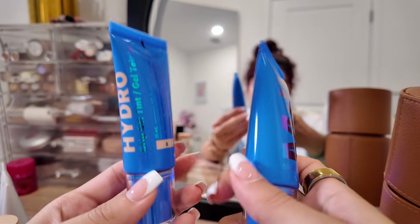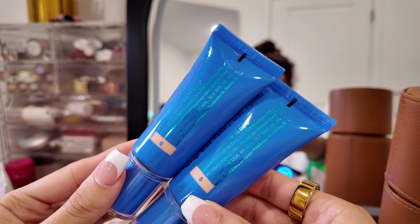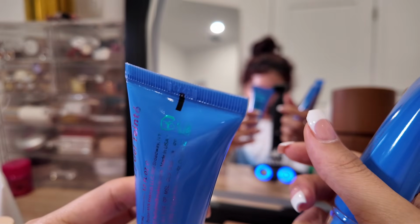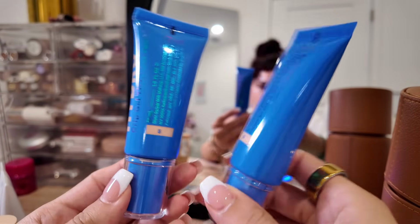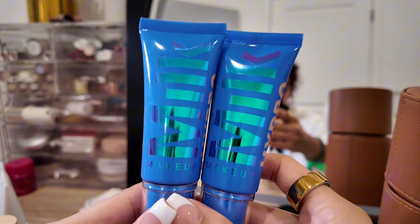Hydro Grip Skin Tint. I absolutely love this skin tint. It is my favorite product from Milk Makeup. Pretty sure this one is my new bottle of it. This, I don't know when it expires. Oh, okay. It expires in a year, so I'll be able to keep both of these, but I'm in the shade number 5, and I absolutely love this skin tint, and I can never part with it.